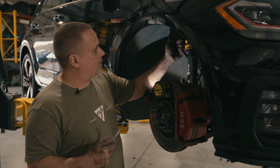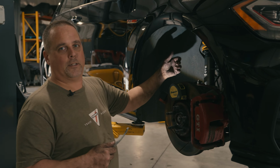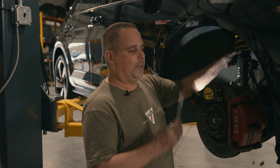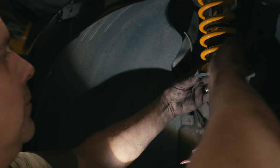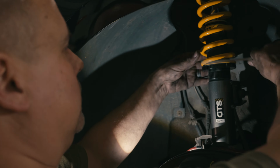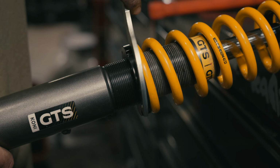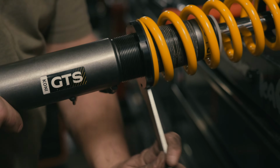And then right now we're at a stage where we're actually gonna work on setting the ride height of the vehicle. So this is done with the spring seat. In here there's a collar and we provide a tool, a spanner wrench, for you to thread these things up or down. One thing to note, when you do the install, it is a little easier if you spin the collars all the way down to allow a little bit more travel in the shock.